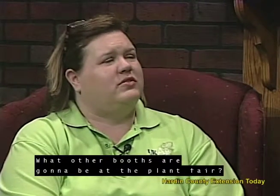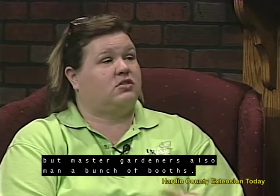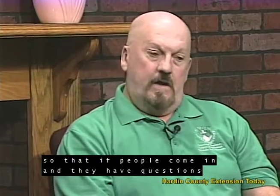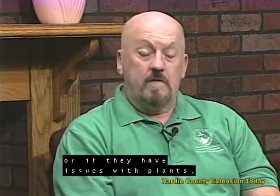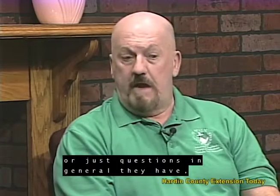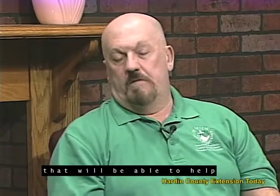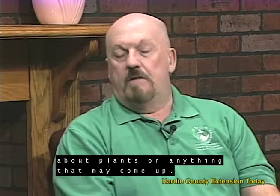What other booths are going to be at the plant fair? We have vendors that come in, but Master Gardeners also man a bunch of booths. Well, one of the things we do is have an Ask the Master Gardener booth, so that if people come in and have questions about plants they're getting ready to purchase, or issues with plants, or just questions in general, we're there, and there will be some of us there at all times to help with any kind of questions about plants or anything that may come up.